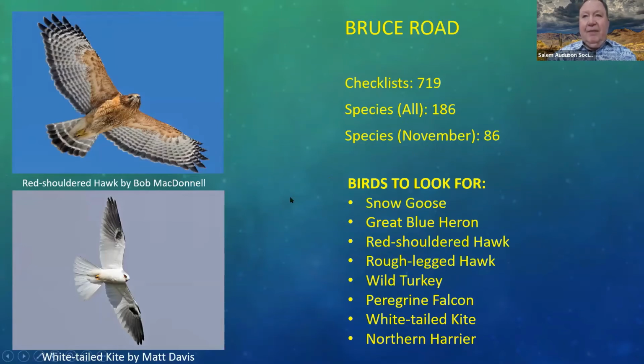So then this one is just called Bruce Road on the eBird for the hot spot. As you go along Bruce Road, just keep looking into fields and red-shouldered hawk. Once in a while, a white-tailed kite I've seen there. Snow goose in the fields where it's wetted down. Northern harriers like the fields, but not bad along the road. 86 species in November seen there.